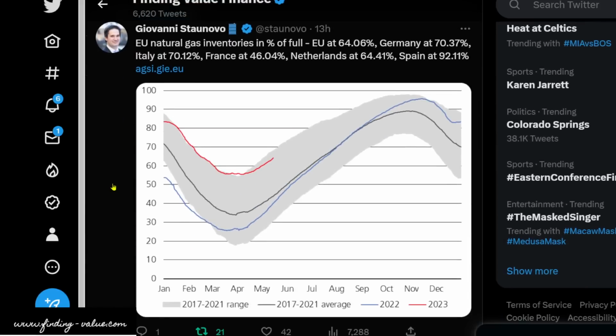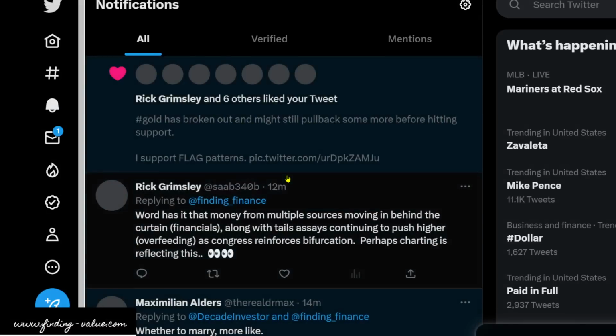Here's EU natural gas inventories in percent of full. This is EU at 64%, Germany at 70%, Italy at 70%, France at 46%, Netherlands at 64%, Spain at 92%. But there we are right now, where we are in 2023. And it's going to come on up during the summer months. And you can see that we didn't really decline as much, the rate of decline was very shallow. This, we'll call it the rise over run, isn't as steep, and it didn't go as far down. And that's why prices of natural gas are so cheap.